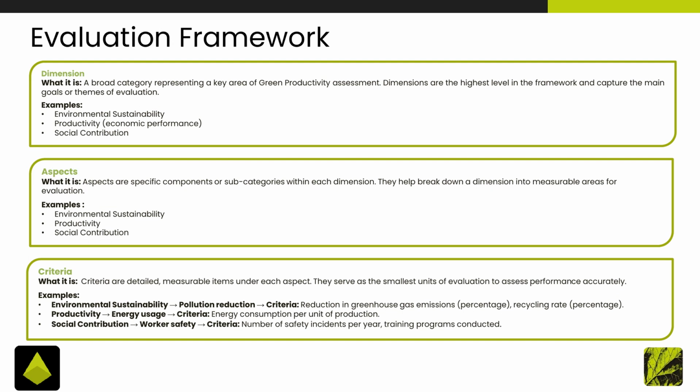Finally, we have criteria, the measurable items within each aspect. These are the smallest units of evaluation that help us assess performance accurately, like criteria for pollution reduction or energy usage. Together, these elements provide a comprehensive structure to evaluate and enhance our sustainability practices effectively.